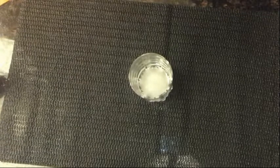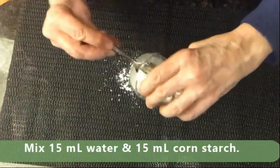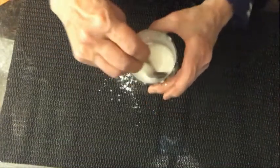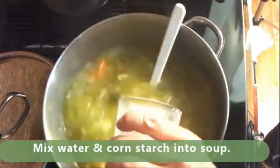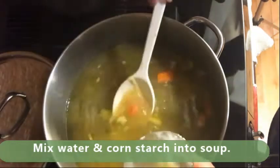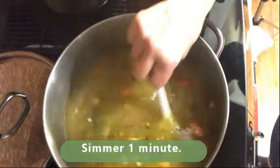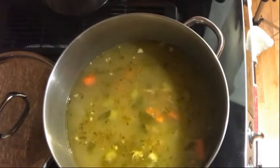Now we're going to make the cornstarch and water mixture. Mix the cornstarch into the water, give it a little stir, and then you just pour it into your soup. Stir the soup and let it simmer for 1 minute. And once again, I use a bit of hot liquid just to get all of the cornstarch and water out of the glass. Now we're going to taste it.